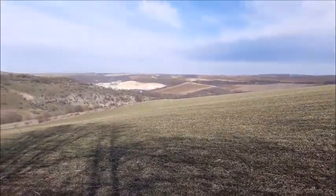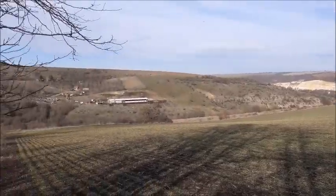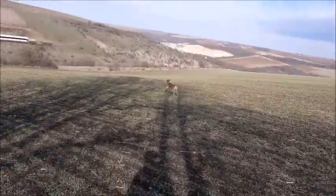Oh, quite a nice view. That's our local quarry. Across the valley is the dairy farm. That's a dog.